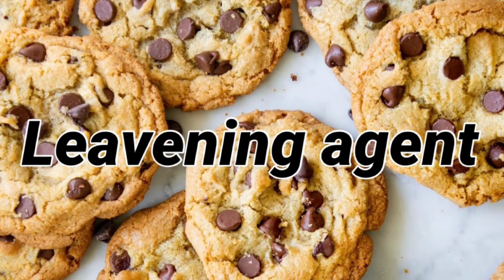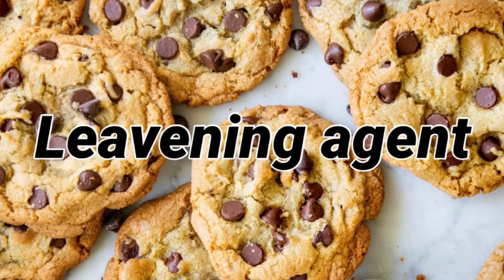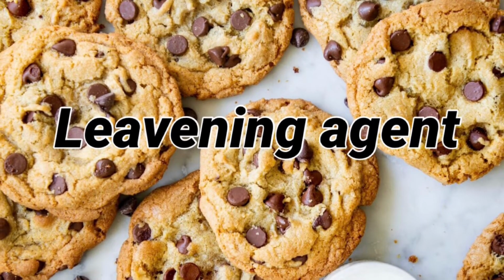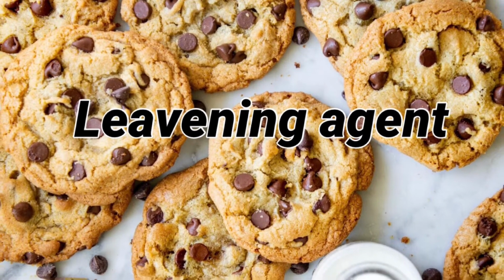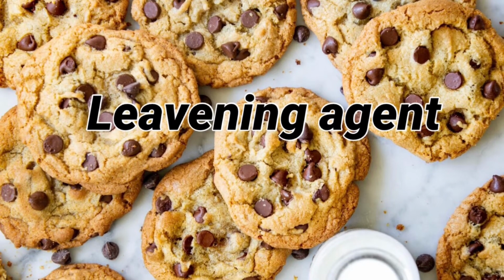In our most recent module, we discussed cookies. One scientific concept I learned from this module is that sodium bicarbonate, or baking soda, serves as a leavening agent. A leavening agent gives cookies volume by reacting with acids also found in the cookie and creating carbon dioxide. Carbon dioxide is a gas that gets trapped within the cookie, creating pockets of air that make the cookie expand.